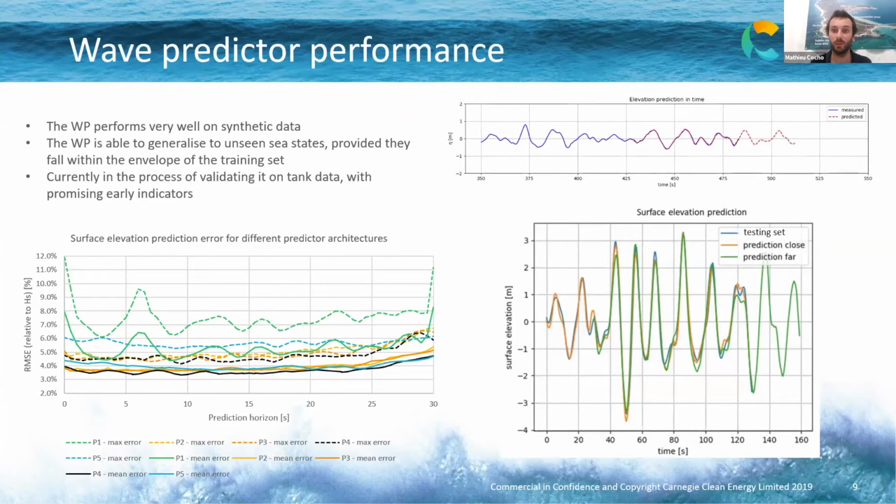So this is just to illustrate the accuracy of the wave predictor. Another important point to mention is that the predictor is able to generalize on wave conditions that it hasn't seen in the training set, provided that these conditions are within the envelope of the training set. This is a good finding because it's very likely that once deployed in the ocean, the wave predictor will have to predict waves in conditions that it hasn't been trained on.